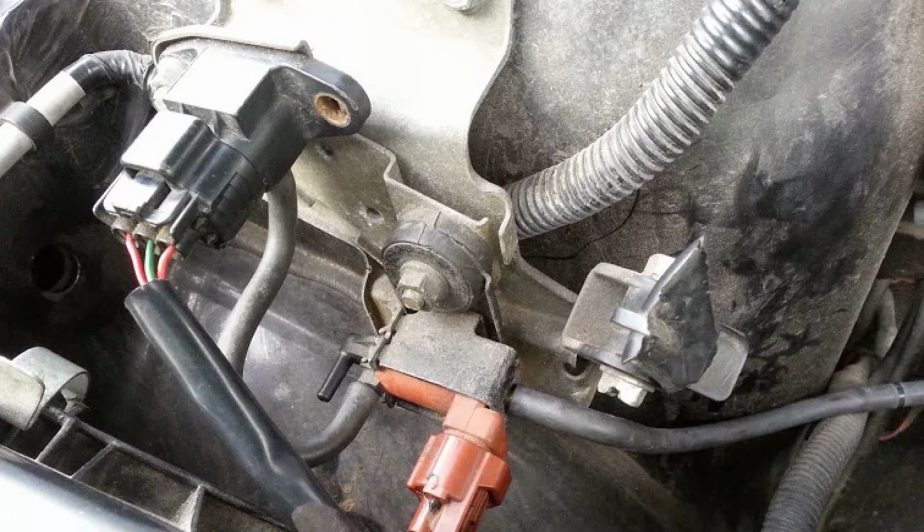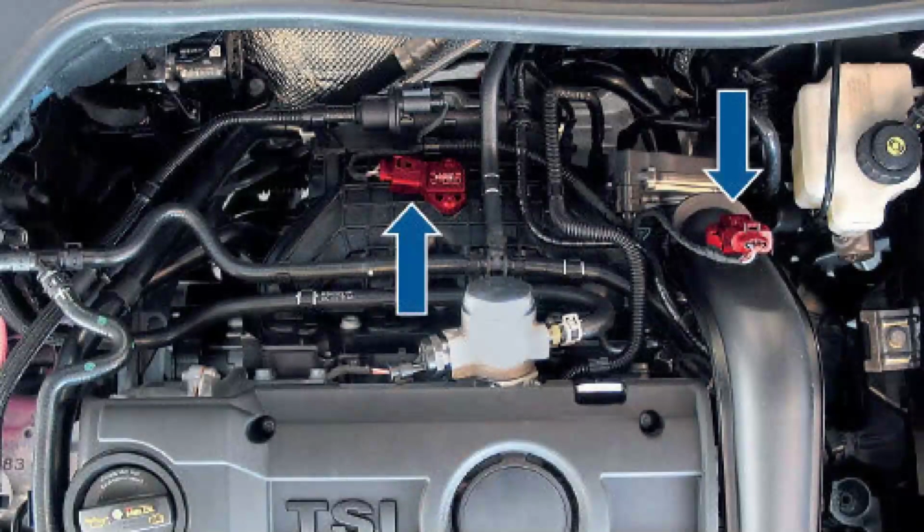The repair for a P0106 code will depend on the underlying cause. Here are some possibilities. Replace the MAP sensor. This is the most common fix. Repair or replace the wiring to the MAP sensor. If the wiring is damaged, it needs to be fixed or replaced. Replace the vacuum hose. If the hose is cracked or leaking, it needs to be replaced. Replace the BARO sensor. If the BARO sensor is faulty, it needs to be replaced.